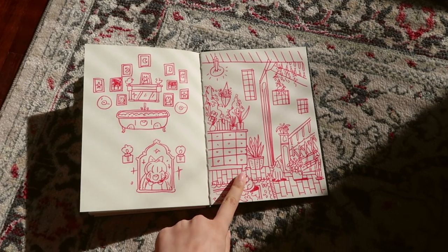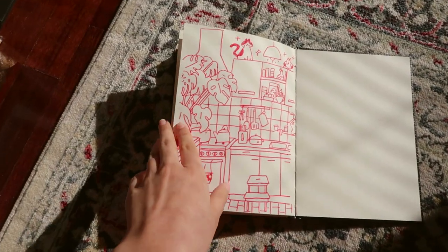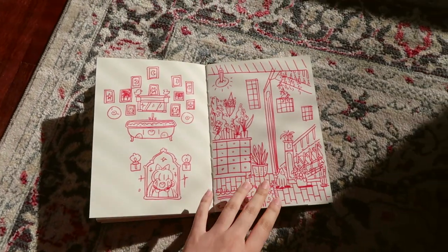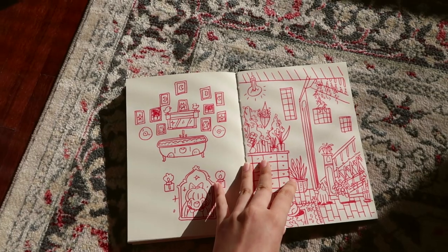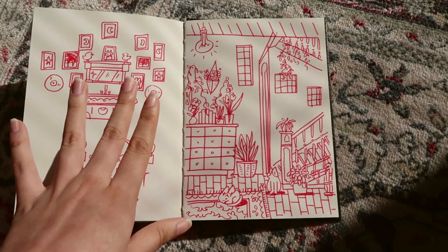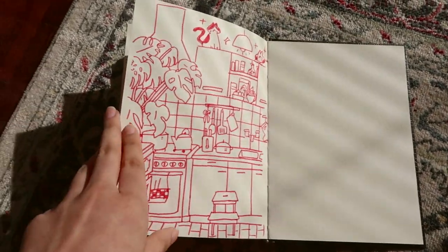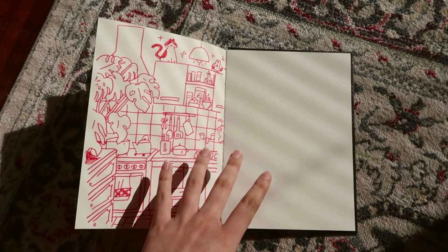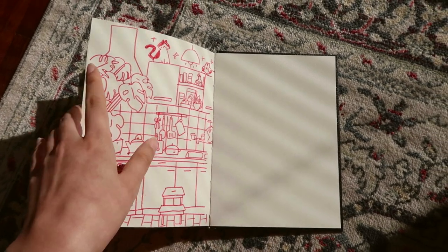So this one is a part of the living room and this one is a part of the kitchen. This one is not our kitchen and this one is not our living room either. But I referenced the photos from Pinterest. In the photos, there were not kittens, but I drew them anyway because I love drawing animals. I think that makes my drawing in a cute way, so today I think I'm drawing more like this.